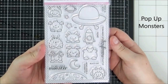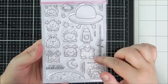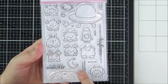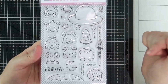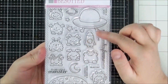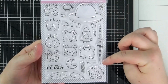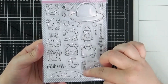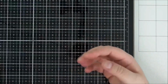Next up is the Pop-Up Monsters set. This is such a cute set. I absolutely love it. So you've got all of these different monsters here. So you've got the heads there and also the hands. So you can have them popping up behind lots of different things. You could have them popping up behind the large moon here, but they also fit really well in this spaceship. The rest of the images in the set, you've got the moon there, the kind of individual moon, the rocket ship, the planet and some stars. The sentiments read, peekaboo, a little naughty but very nice, raw, blast off, being good is overrated, hi, and to my little monster. I just think it's such a cute set.